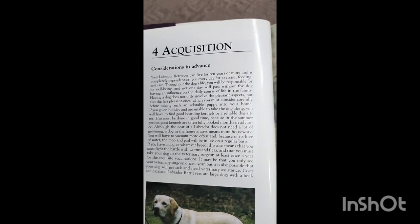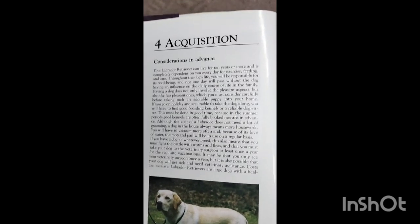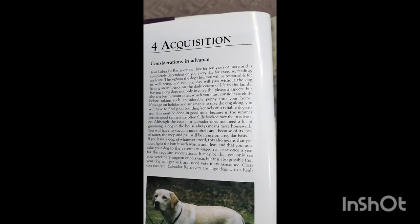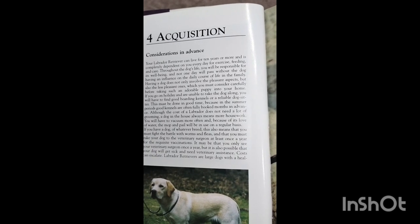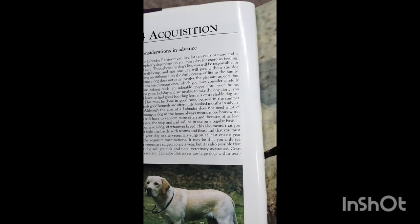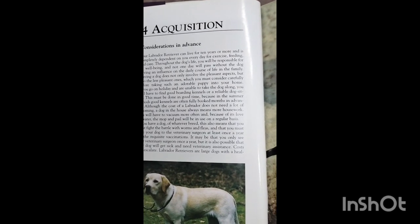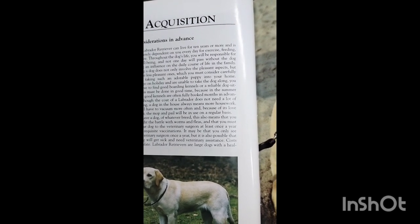If you go on holiday and are unable to take the dog along, you will have to find good boarding kennels or a reliable dog sitter. This must be done in good time, because in the summer periods, good kennels are often fully booked months in advance. Although the coat of a Labrador does not need a lot of work or grooming, a dog in the house always means more housework. You will have to vacuum more often, and because of its love for water, the mop and pail will be in use on a regular basis.